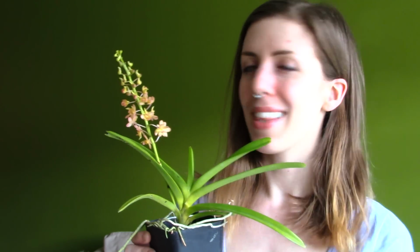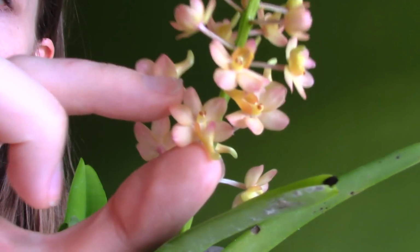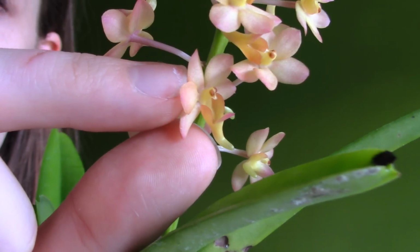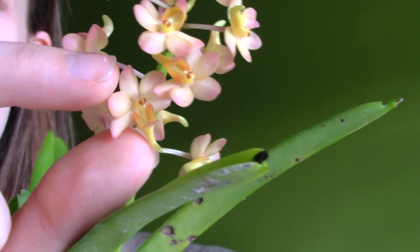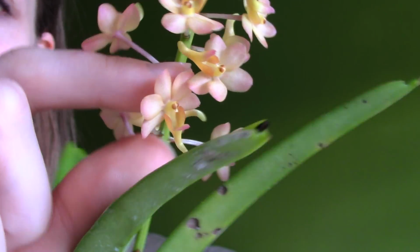Next is a miniature Vandaceous type. I think it's called an Ascocenda. Please correct me if I'm wrong. I have no idea. But I really like this. It reminded me of Danny's, I think it's called the Bangkok Sunset. And it has these sweet little flowers that look like an alien who is reading a book and has a beautiful bonnet on, or has wings or something. I really like it. I think it just makes me want to draw pictures of it. Super, super precious. Isn't that sweet?